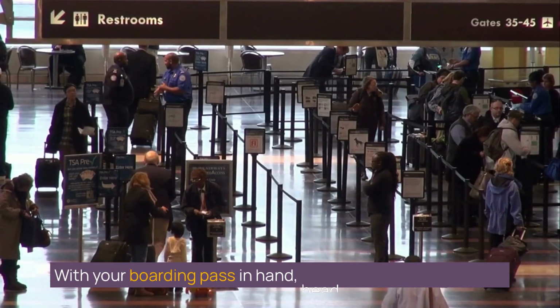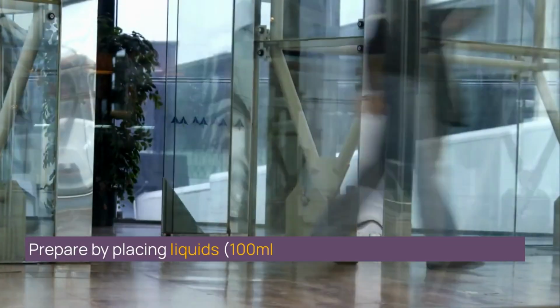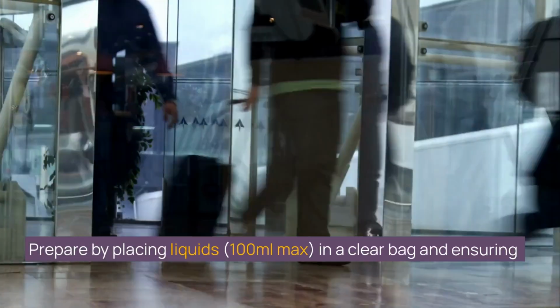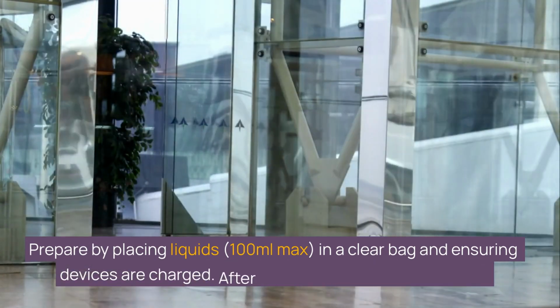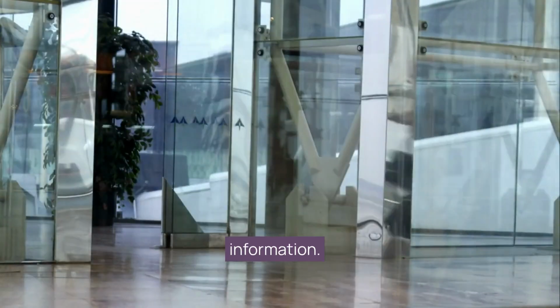Proceed to security and boarding. With your boarding pass in hand, head to security screening. Prepare by placing liquids, 100 milliliters max, in a clear bag and ensuring devices are charged. After clearing security, monitor gate information.